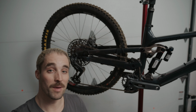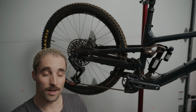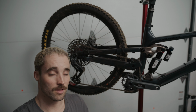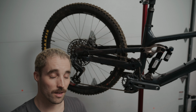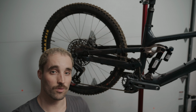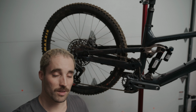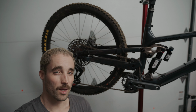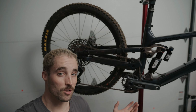And I'm not married to it. If they do come out with a mechanical version of this, I will likely try that. I'm not a huge fan of batteries, and I think one of the gears of the cassette just doesn't shift right, and I can't seem to fix it, no matter how much micro adjust I use. I know I had issues with the T-Type XO1 that I had on my Santa Cruz Bronson as well, and I had to have that derailleur warrantied. So, like I said, I'm not married to it, and things seem to go wrong, and they don't seem to be able to fix them. Not to be super negative, but I'm not all about the battery T-Type situation, but it just seems to be what I have. Maybe I'll try Shimano, who knows?